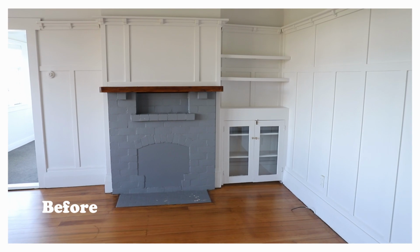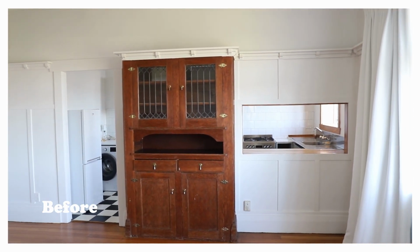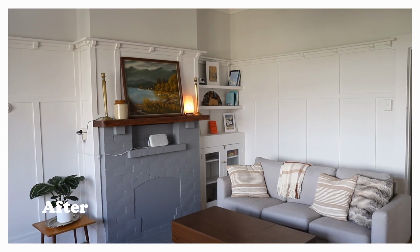And then into the next room, which is our living and dining room. We did have the inbuilt shelves and an inbuilt cabinet, but everything else is new. We didn't have anything in here. And this room turned out to be my absolute favorite room, specifically this corner over here.